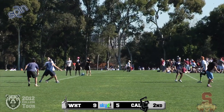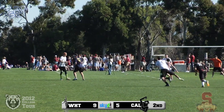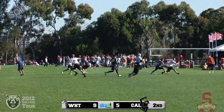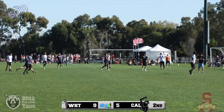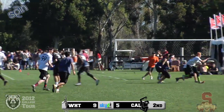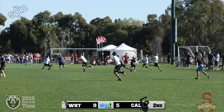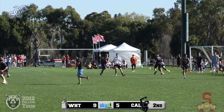Disc coming in on 0, it looks like. McGinn finding Stradley on the right-hand sideline. Upfield to Peter Burrows. Stradley upfield, up line to Norden. Norden on the right-hand sideline. Upfield to McGinn.